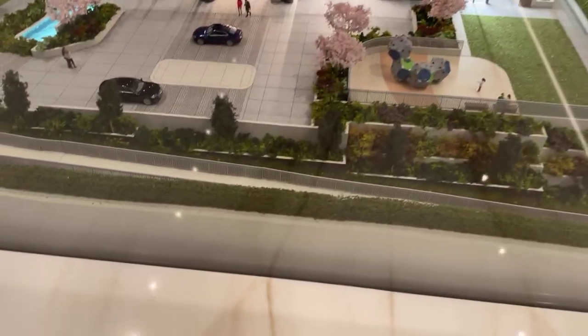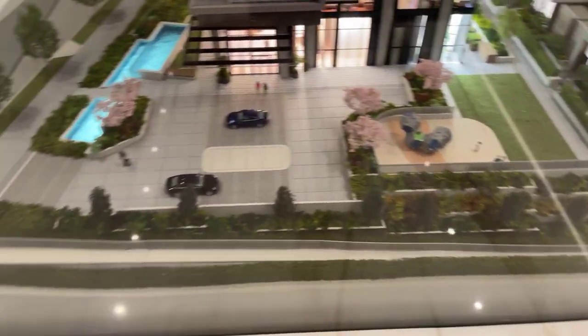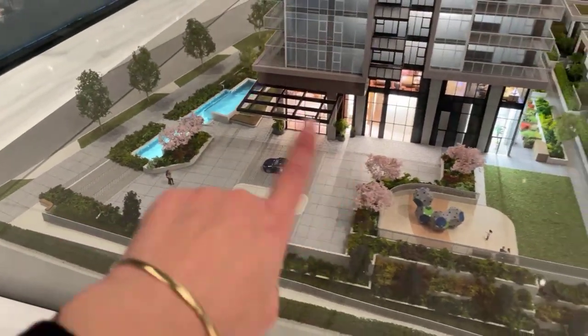Let's see here. So there's some amenities down below. You can see this kind of entry roundabout access to the building.